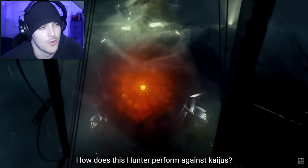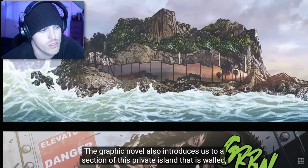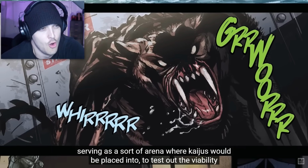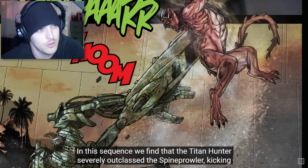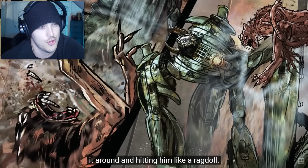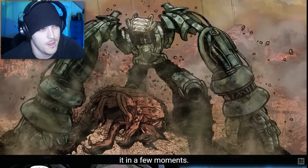How does this hunter perform against kaijus? Let's find out. The graphic novel also introduces us to a section of this private island that is walled, serving as a sort of arena where kaijus would be placed to test out the viability of combat of the Titan Hunter. In this sequence, we find that the Titan Hunter severely outclassed the Spine Prowler, kicking it around and hitting it like a ragdoll. Eventually, after so many hits, this Prowler succumbed to really heavy injuries, killing it in a few moments.